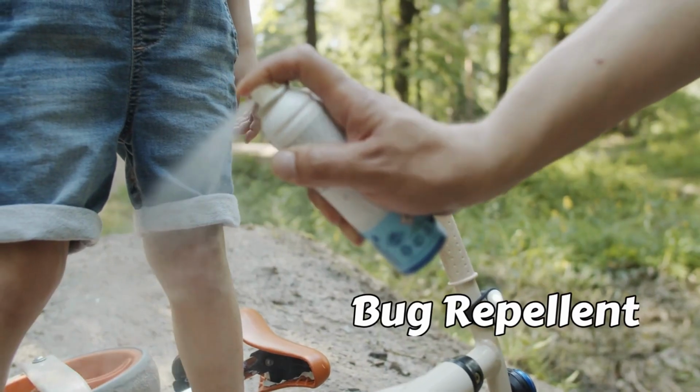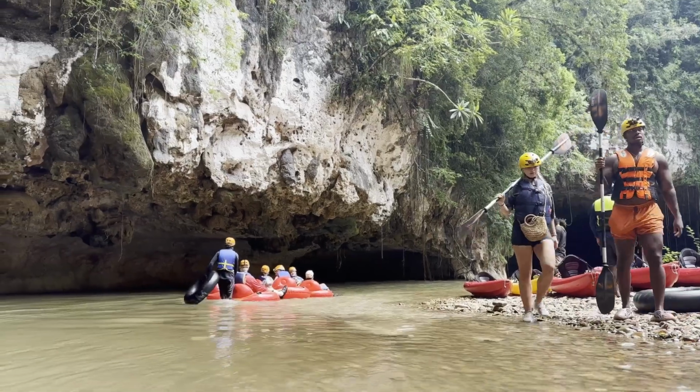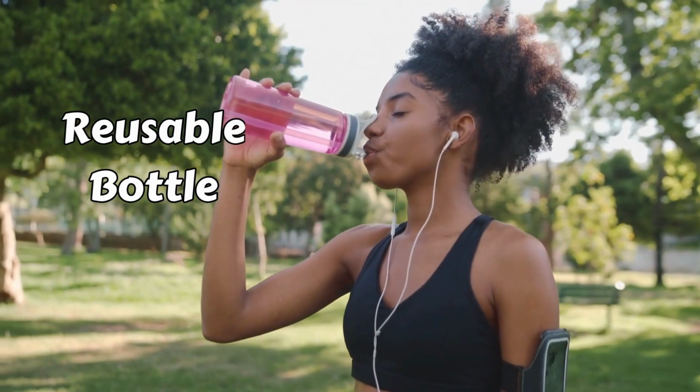Bug repellent. In some areas, especially during certain seasons, mosquitoes and other biting insects can be quite annoying. So packing insect repellent is advisable if you're going to be heading outside of the port shopping area. We've even been on excursions where they recommend that everybody bring some. Reusable water bottles. Staying hydrated is crucial in the heat, so having a reusable water bottle is practical. Fill your water bottle prior to leaving the ship so you can be assured clean, safe drinking water.